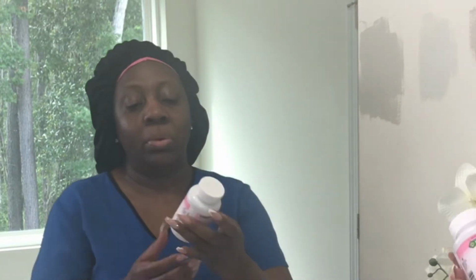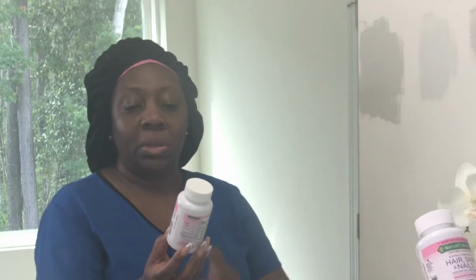Okay, you guys, I don't take this every day, but I try to remember. These are by Nature's Bounty. I don't even remember where I got these from. Anyways, when I can remember, I do take it. It's for hair, skin, and nails. It just has biotin and some vitamins in here.